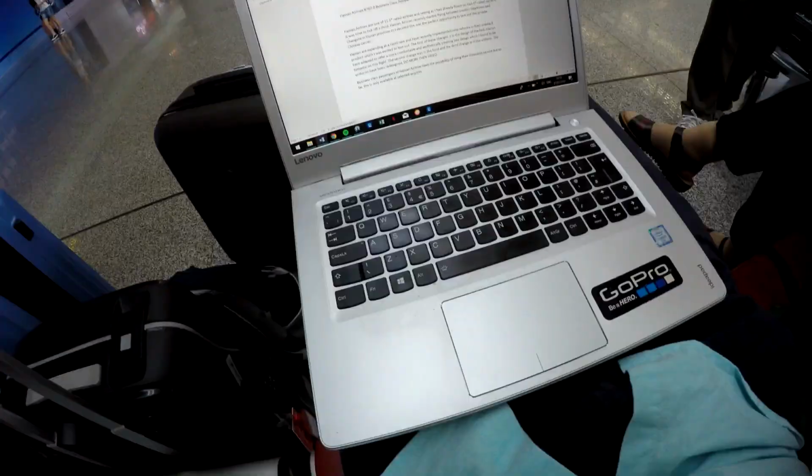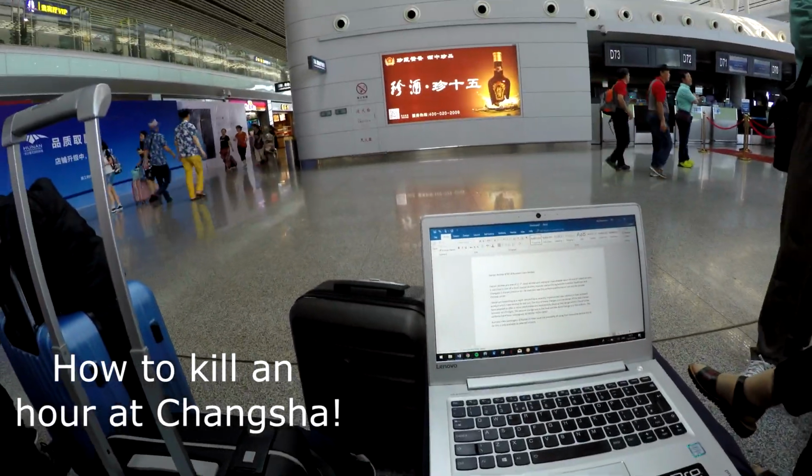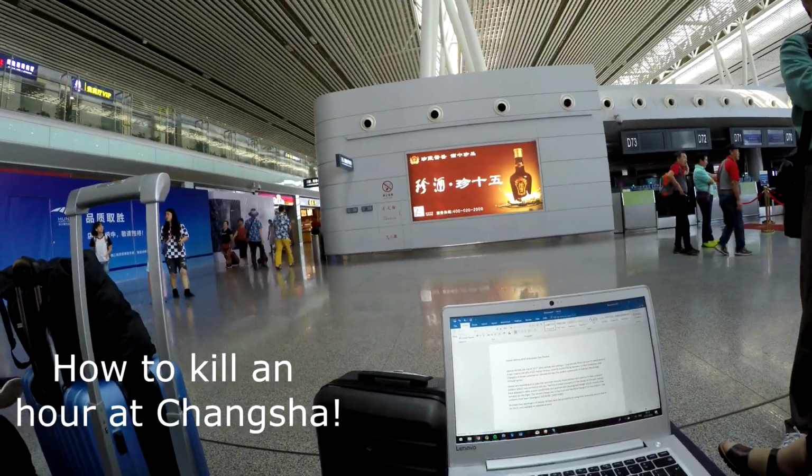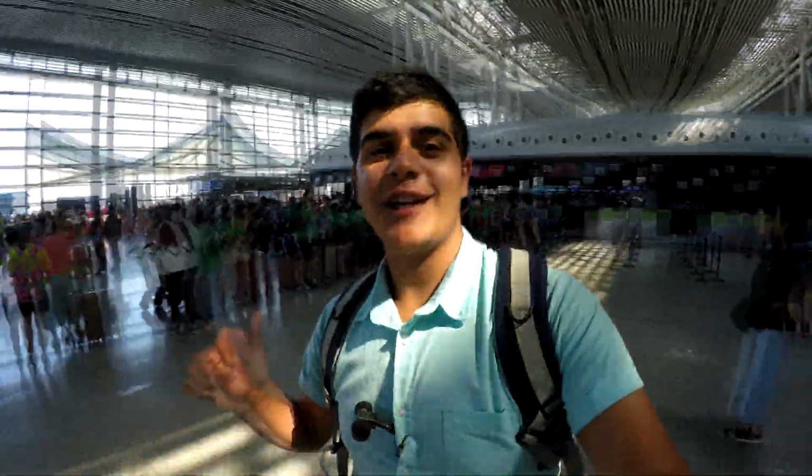So I've just been talking to some people, they didn't speak much English, so I actually looked online, and it turns out that the check-in desks here at Changsha for Cathay Pacific only opened 2 hours before the flight departure, which I thought was a bit weird. So I was actually sitting on the wrong side of the check-in area and I was thinking, oh, it's 2 hours before, where are they?